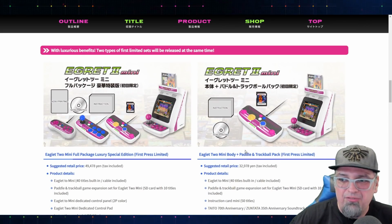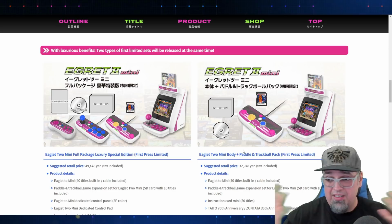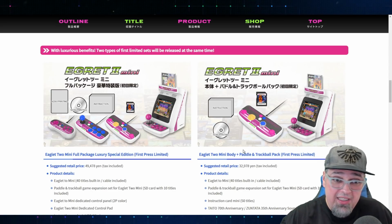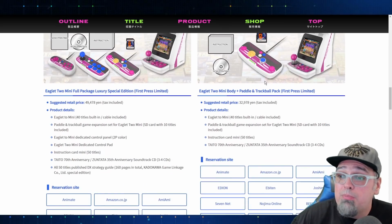That's the one thing, if you're really into these special bundles, that's the only way you're getting the soundtrack, the discs and all that stuff. If you order everything separate, you're not getting the discs. So it's like, okay, do you want to pay all that extra money? That's up to you, bro.